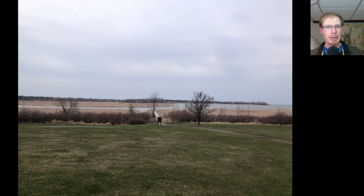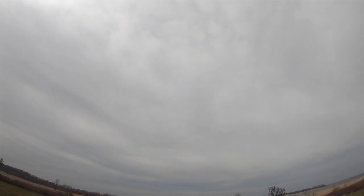I got to the hawk platform around 8:45, and it was partly sunny in the morning, sort of a thin layer of clouds that thickened throughout the day and got quite dark towards the end of the day as some rain went off to our south. Overall, the winds were moderate to strong from the west-southwest the entire day, so really good winds, and we had a really big raptor flight and many excellent looks.